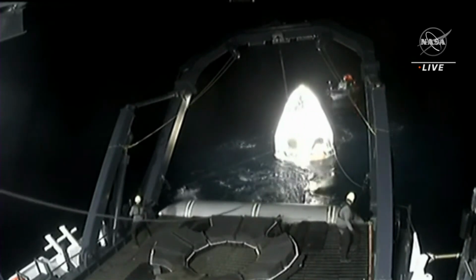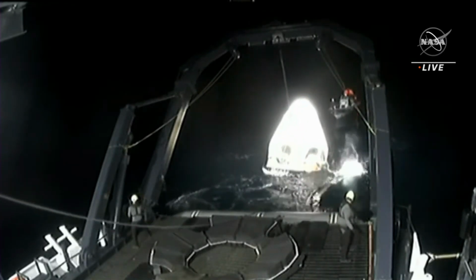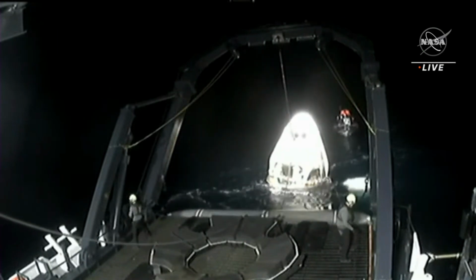Dragon, brace for capsule lift. There they go. Starting with brace.